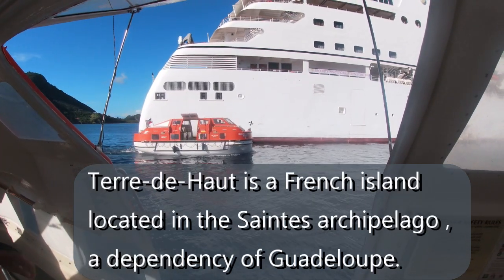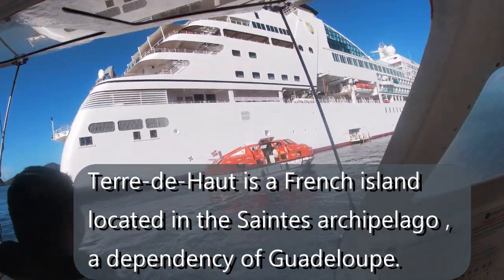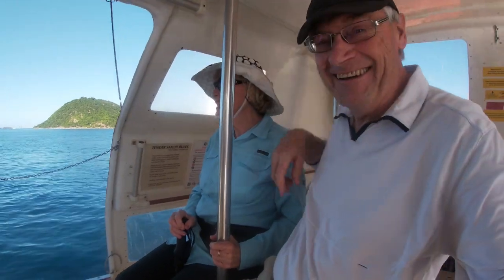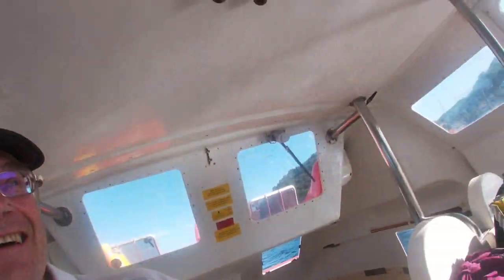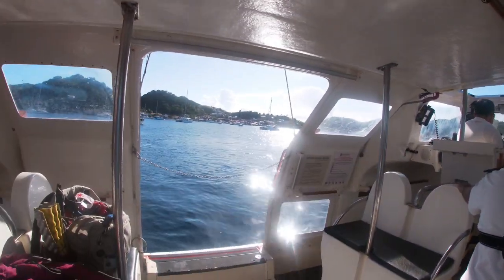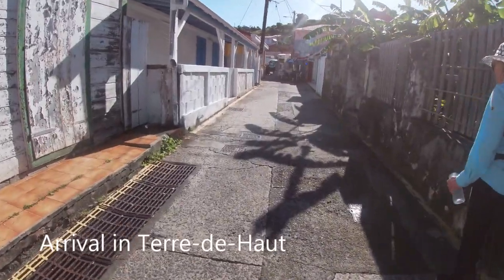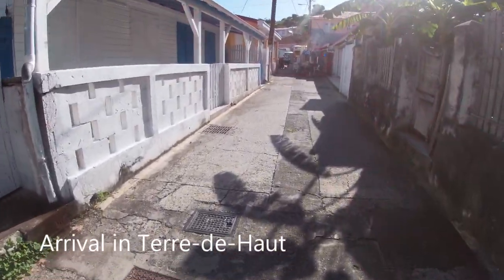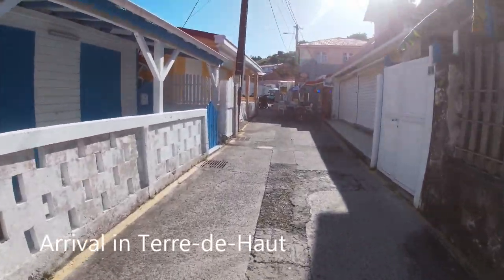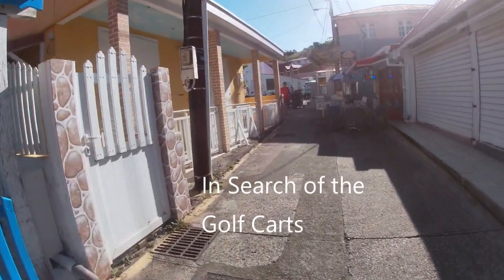So it was a beautiful day. I think we were one of the first ones out on the tender, and we had the tender all to ourselves. They took us over, about a 20 minute ride to the little town. We wanted to get there early to get a little golf buggy. And I'm glad we did leave early because most of the places seem to be closed.